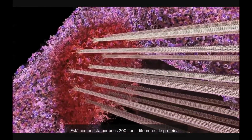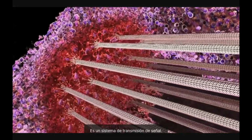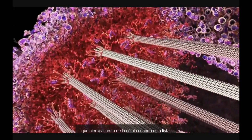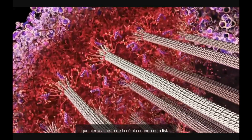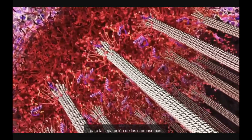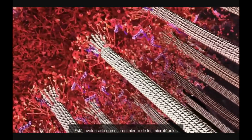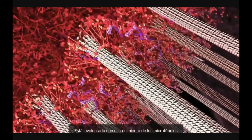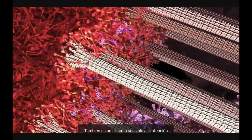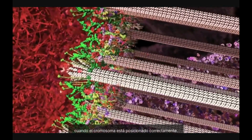It is made up of about 200 different types of proteins, thousands of proteins in total. It is a signal broadcasting system. It broadcasts through chemical signals, telling the rest of the cell when it feels that everything is aligned and ready to go for the separation of the chromosomes. It is able to couple onto the growing and shrinking microtubules. It's involved with the growing of the microtubules, and it's able to transiently couple onto them. It's also a tension sensing system. It's able to feel when the cell is ready, when the chromosome is correctly positioned.